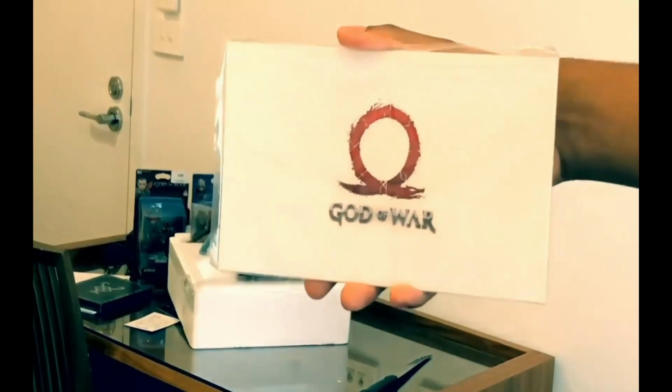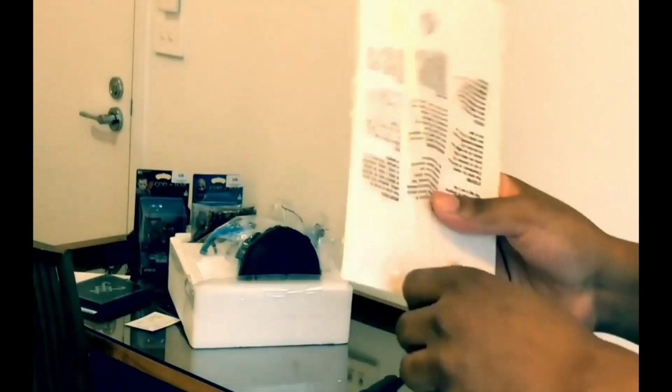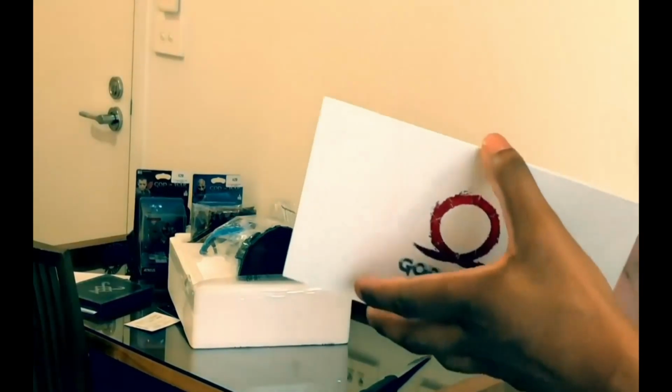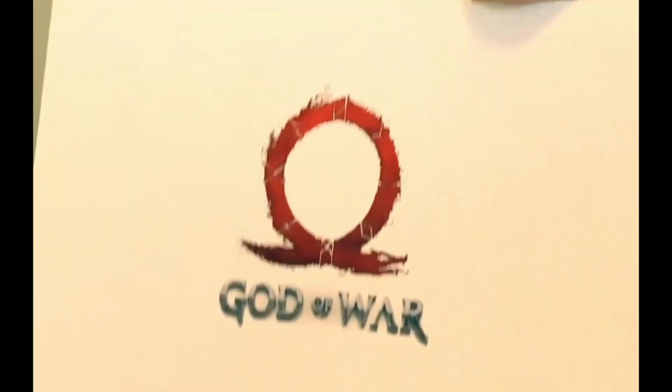What I also liked was they had some sort of lithograph, and it made you feel really special. There was actually writing from the CEO himself thanking us for purchasing this collector's edition, and I felt like they actually appreciated our support from buying the game. Things like that, for me, I really do like.